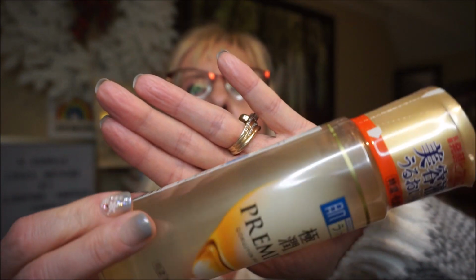So whenever I'm done my shower, done washing my face, I'll put this on, and this is a thicker type of lotion. Oh, you probably can't see it, but anyway, it's a thicker type of lotion. I can put this all over my eyelids. It'll go into my eyes, and I don't even feel it.